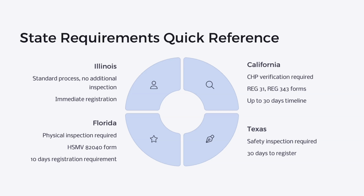State-specific title information. Title procedures and requirements vary significantly by state. Here's how to find the most current information for your area. Official state resources. Every state motor vehicle department maintains websites with current title procedures and requirements. Search for your state name plus motor vehicle department plus rebuilt title to find specific information. Most states provide downloadable forms and step-by-step procedures for title transfers and rebuilt title applications.